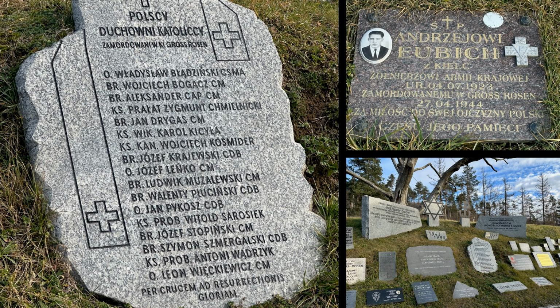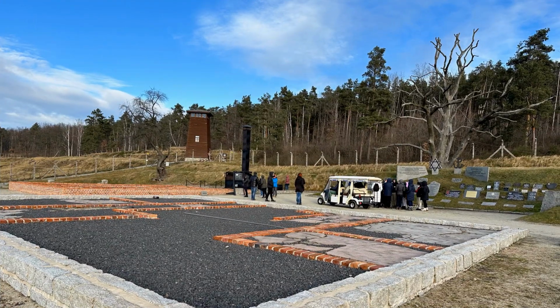Near the crematorium is an area where an execution wall once stood. Now that area is lined with various plaques commemorating those who lost their lives here. The plaque to the left lists the names of Catholic clergy who were victims of Gross-Rosen. In this expanded view, we can see the remains of the crematorium and the memorial plaques.